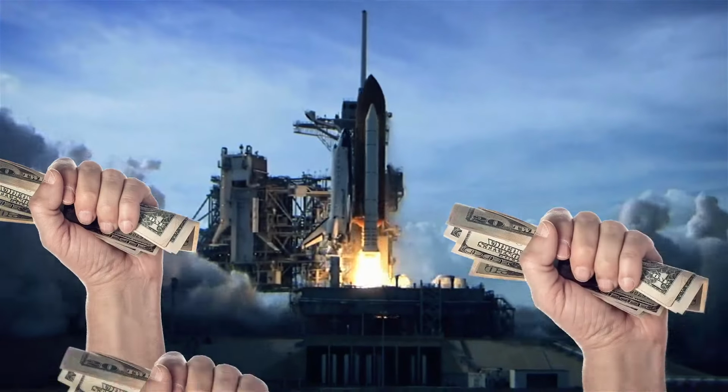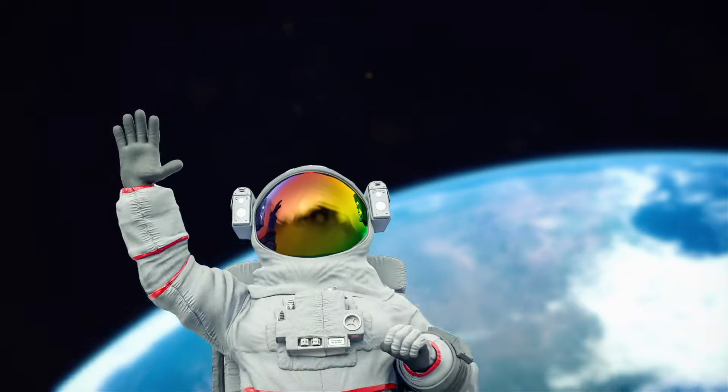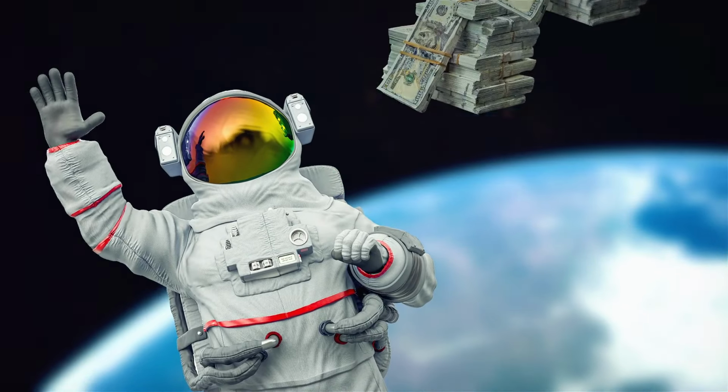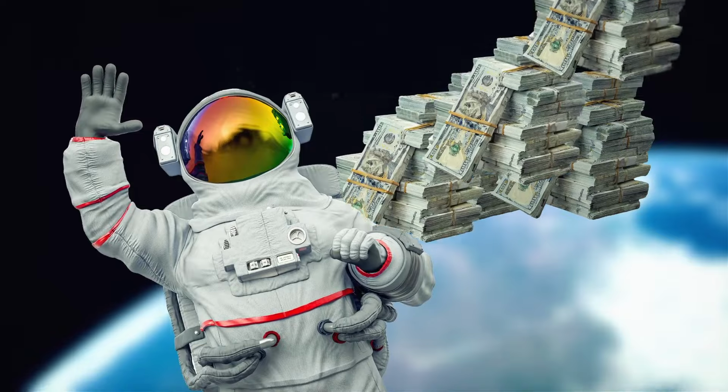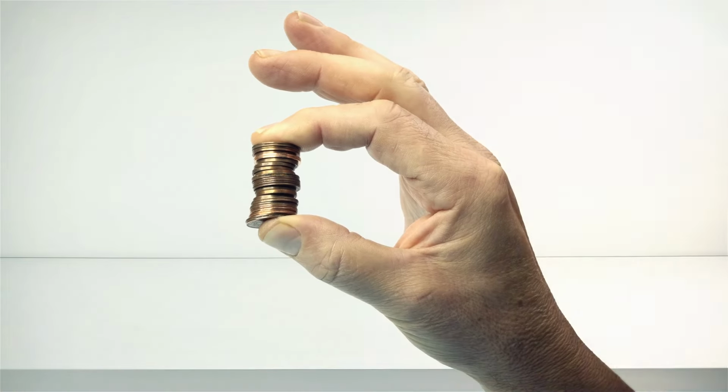We all know that space missions come with a hefty price tag. To break it down, a ticket to space for an astronaut starts at around $20 million and can soar up to $50 million. NASA may be a well-funded organization, but you can bet they're always on the lookout to cut costs and save millions wherever they can.